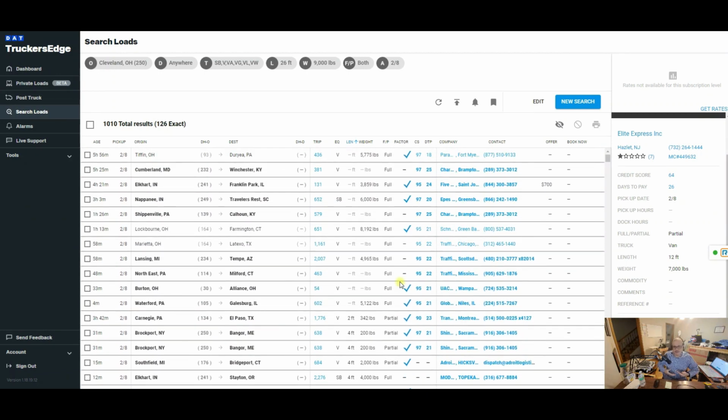I found a lot of loads like this, but the most important thing about doing it this way is that you need to know the dimensions of your truck, because a lot of times with these semi loads, it could be 12 feet, or I've seen up to 20 feet. It could be one pallet, one big giant piece of machinery, and then when you go to pick it up, you have an inch or two that it won't fit in. So you have to measure.